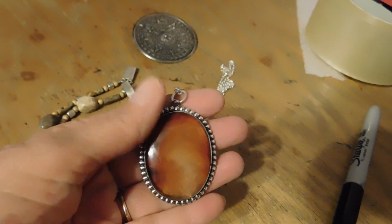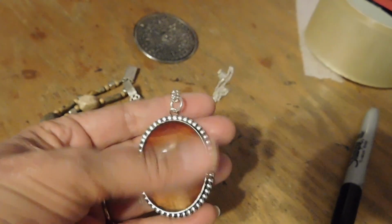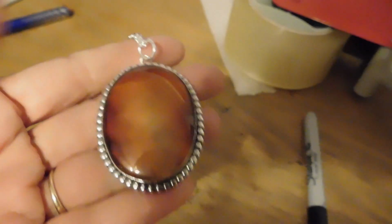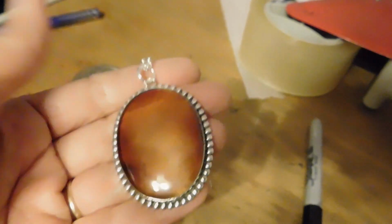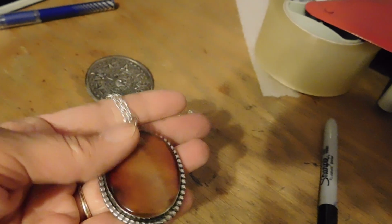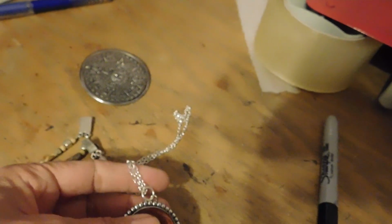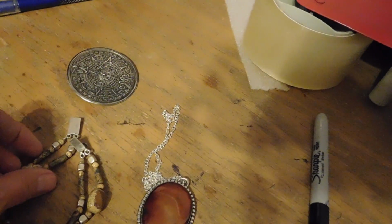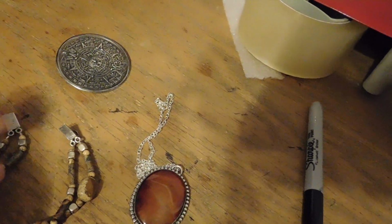We have this, what is this? I've already forgotten what the stone is. Carnelian. Carnelian and sterling silver pendant. It's probably an antique. I think it's pretty old. That sold for $68, then with a 10% off coupon code, so it was like 61 and change, I think.